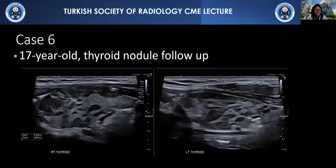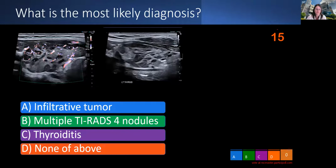So this one is a 17-year-old presenting for follow-up of thyroid nodule. So this is sagittal image of the right thyroid lobe and the sagittal image of the left thyroid lobe. So what is the most likely diagnosis for this one? You can start voting. So would you think that this is an infiltrative tumor, or are we dealing with multiple thyroid nodules? Is it a thyroiditis, or none of the above?